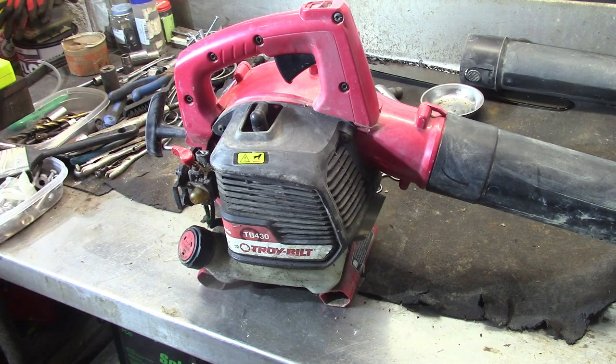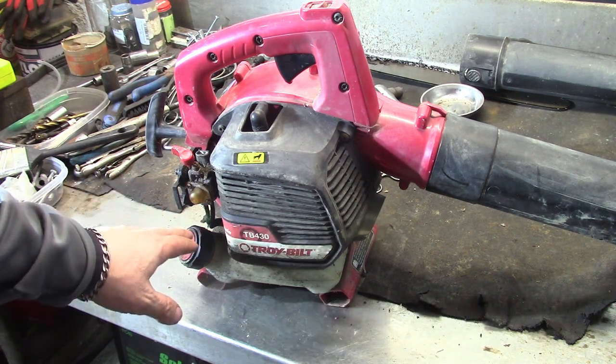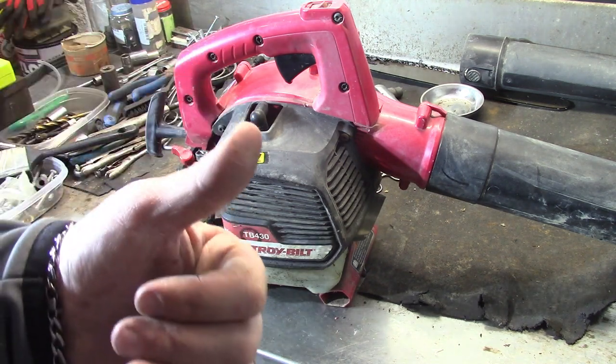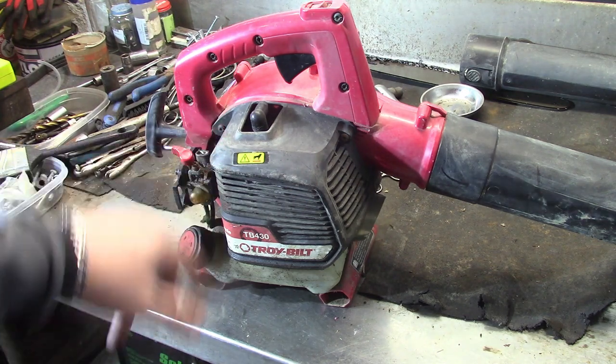So I found it on Marketplace, next to nothing. What it is, is a Troy-Bilt TB430 blower. Listing said it ran good, stopped running, wouldn't run anymore after that, so there wasn't a whole lot of detail. My first thought was what usually happens is fuel lines. You either end up with a bad fuel filter, or a busted fuel line in there somewhere, or a carb that needs cleaned.